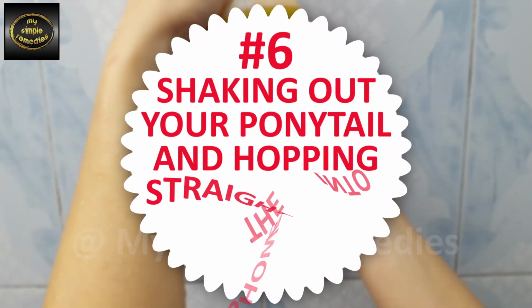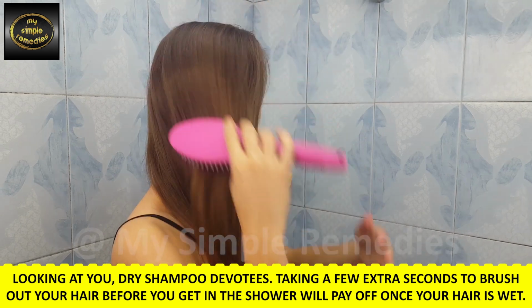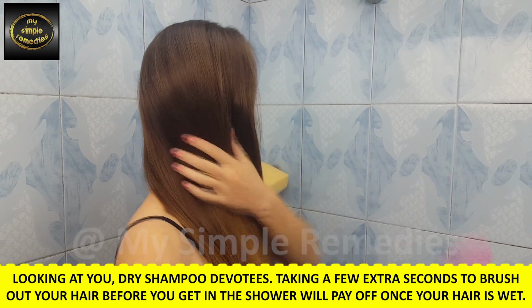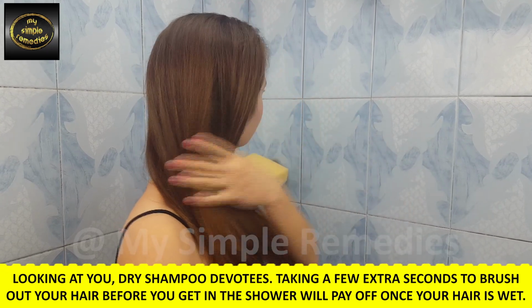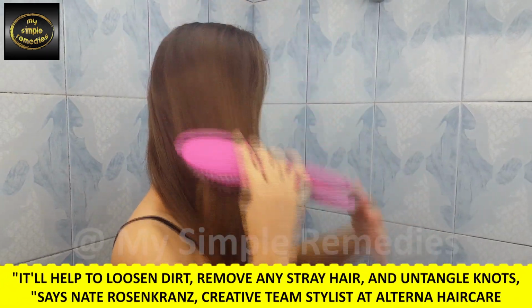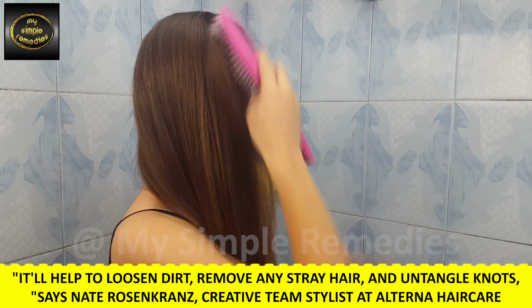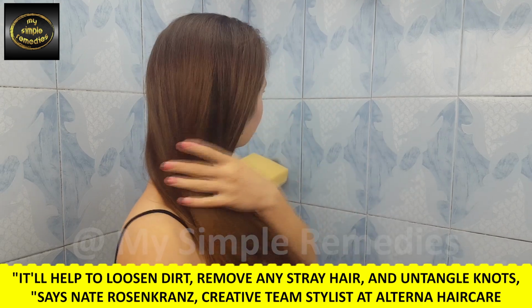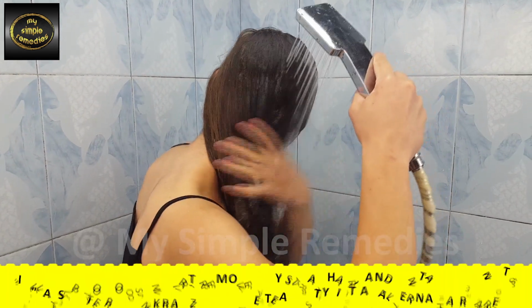Mistake number 6. Shaking out your ponytail and hopping straight into the shower. I'm looking at you, dry shampoo devotees. Taking a few extra seconds to brush out your hair before you get in the shower will pay off once your hair is wet. It will help to loosen dirt, remove any stray hair, and untangle knots, says Nate Rosenkrantz, creative team stylist at Alterna Hair Care.